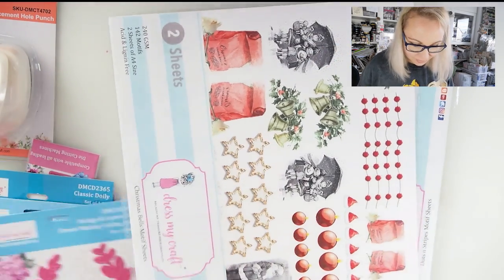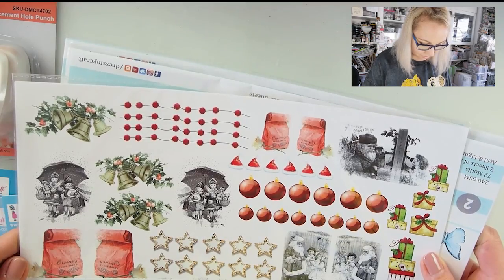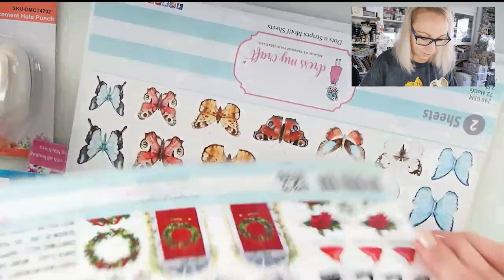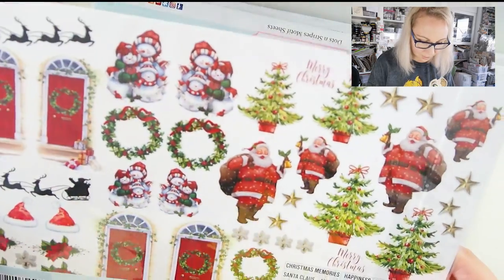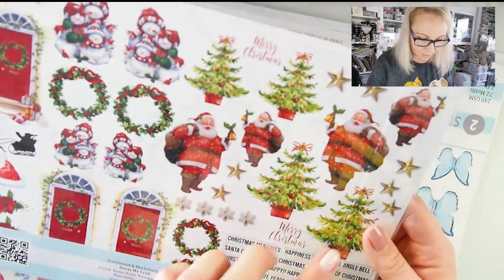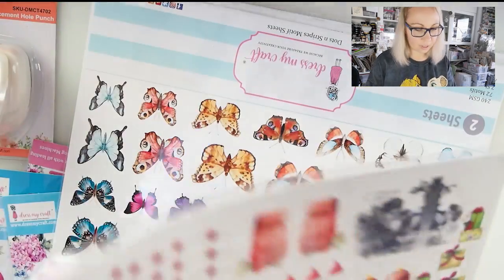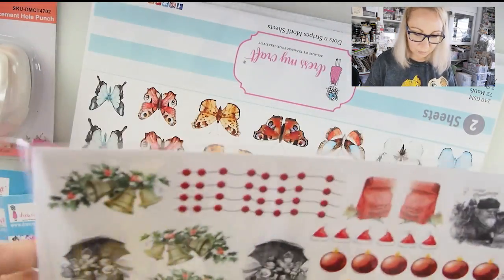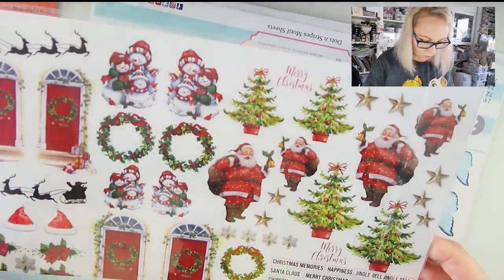Okay, and we have some papers. Whoa, this is the Christmas one. Beautiful. Look at that. Oh, look at this. Absolutely stunning. We have some titles and we have the fussy elements for fussy cutting. I love this type of elements. I buy the most. Oh, there are two sheets, so I don't actually have to open it. So we have one and two.